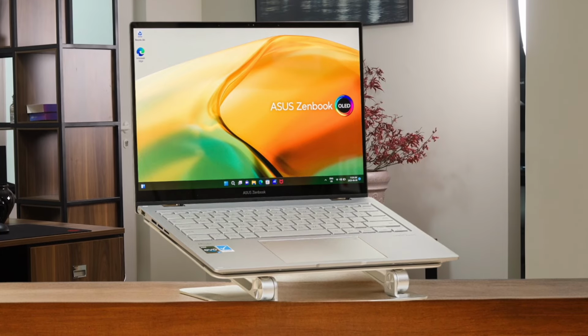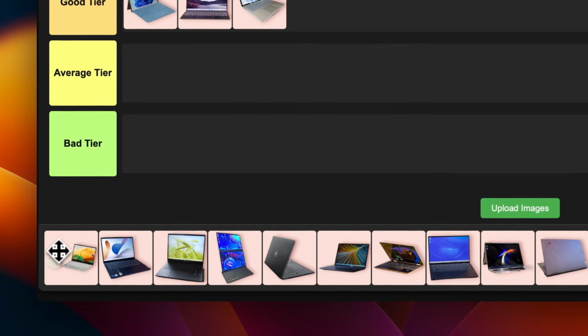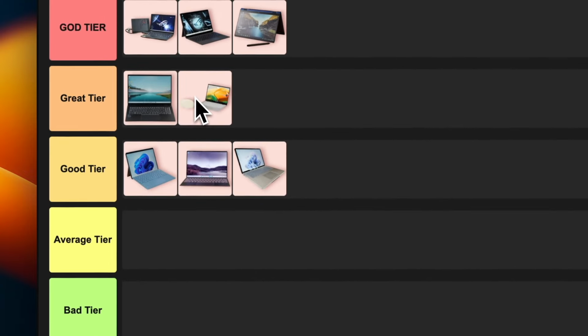My only gripe is that the RAM is soldered, so no upgrades there. But overall, this is a fantastic all-rounder. I'm putting this in the great tier. It's a solid choice for most users.